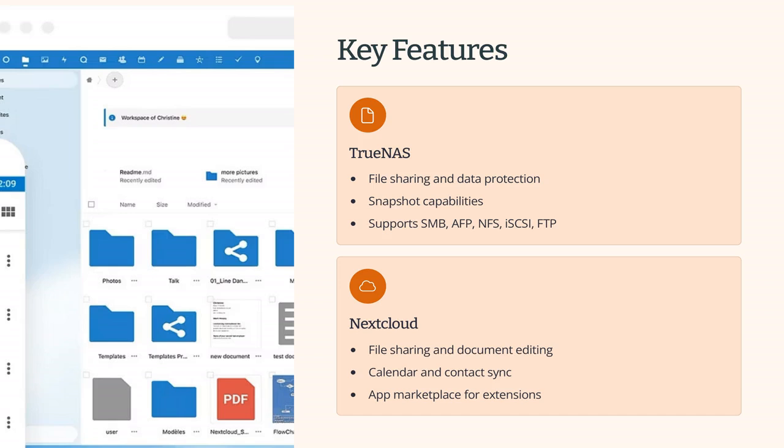TrueNAS is loaded with features like file sharing, data protection, and snapshots. It also supports different protocols like SMB, AFP, NFS, iSCSI, and FTP. Nextcloud, on the other hand, offers file sharing, online document editing, calendar and contact synchronization, and more. It also has a marketplace for additional apps, enhancing its functionality.